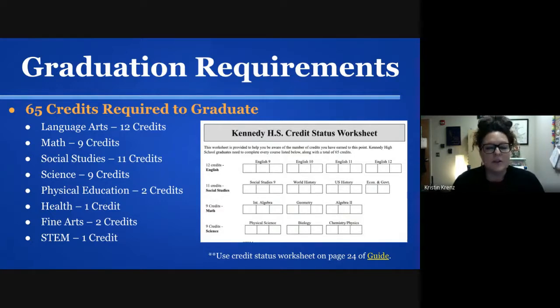If you're unsure of your credit status, do the worksheet that's located in the guide, or go see your counselor and make sure you've signed up for the correct classes. Just a reminder, you have core classes, English, math, social studies, and science that you take almost every year, but you do need Phy Ed 9, Phy Ed 10, and health to graduate. You also need 2 art credits to graduate and 1 STEM credit to graduate.